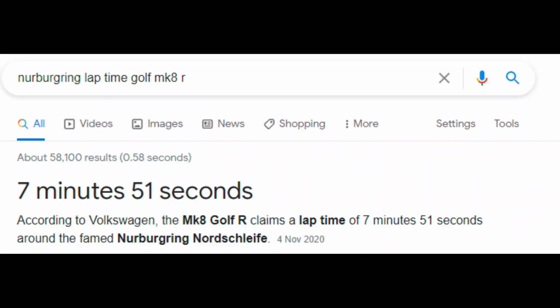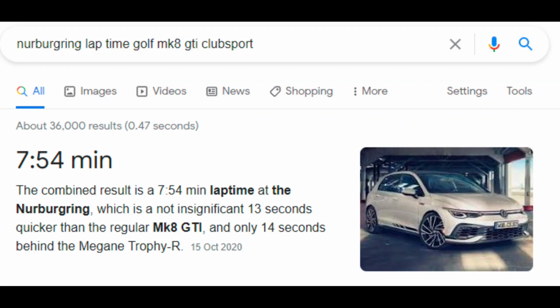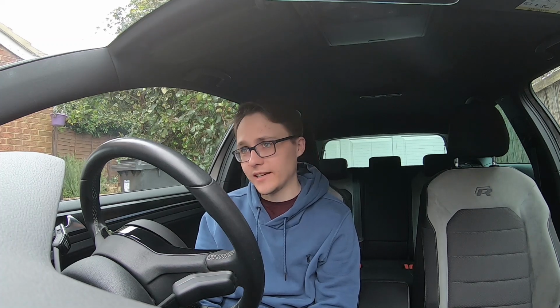One person said, which one's faster, the 8R or the GTI Clubsport? I would say the 8R is faster because it's easier. It will always put its power down. But then if you want to get specific, I checked out Nürburgring lap times. The 8R was like a 7:51, I think. And the GTI Clubsport was like a 7:54. So there's a couple of seconds in it around nearly an 8-minute lap. There's nothing between them at all. GTI Clubsport helped by its lack of weight. The R helped by its added traction and added power.